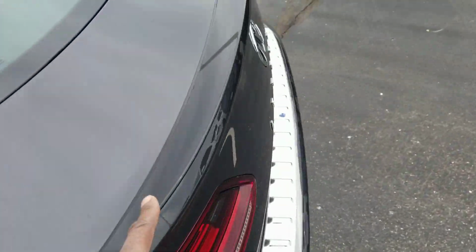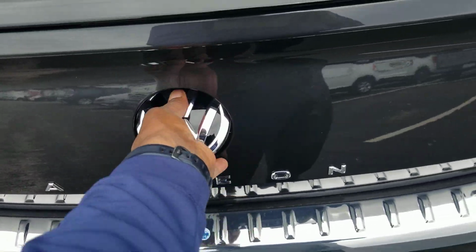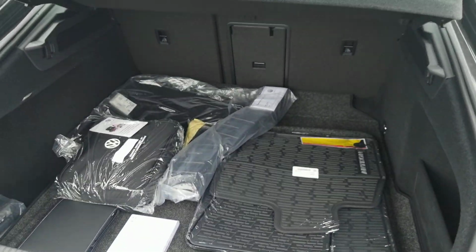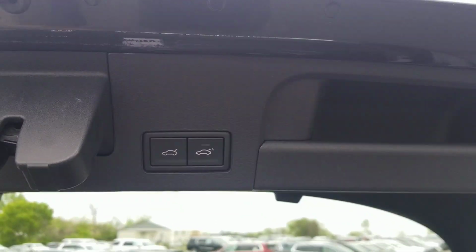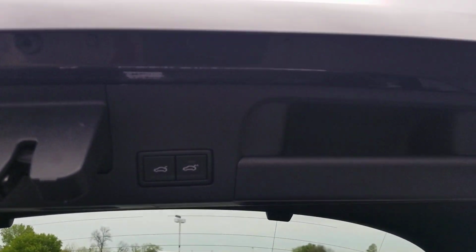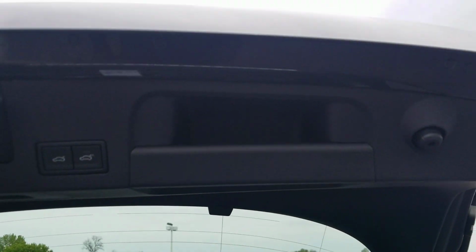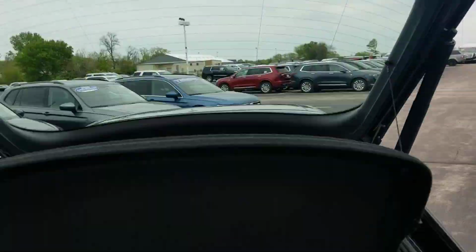A little bit of a spoiler added to the back here. Arteon logo on the back with the bumper dillo. Just lift up on that hatch. It's a power hatch with an auto closing feature, so there's 2 buttons. The auto closing, you hit that as you walk away with the key fob in your pocket, and it will close if you have your hands full. There's also a handle here to help with that.